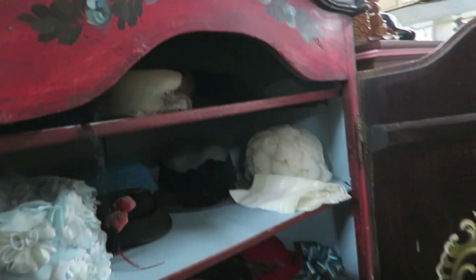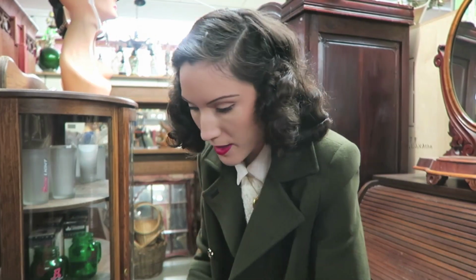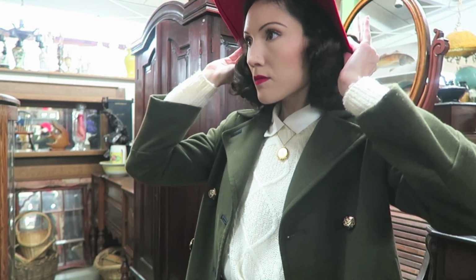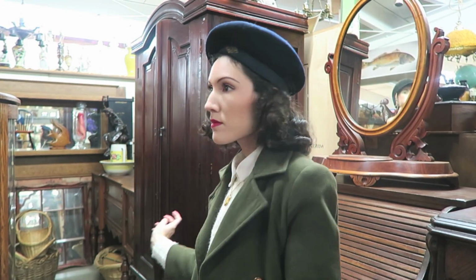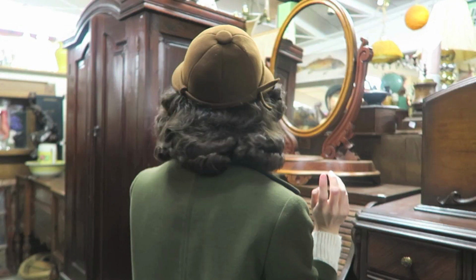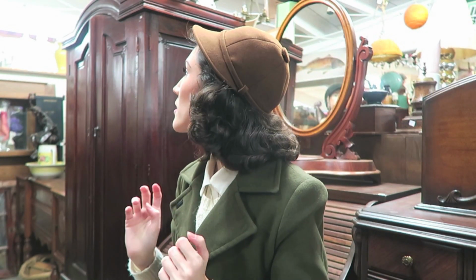He also showed me the ones that are inside this cabinet. Look at how many hats there are. I'm trying on the hats that I liked the most. I really like this red one, really cool. I don't know if I put that on properly. How do we feel about this little one? It's kind of cute, no?